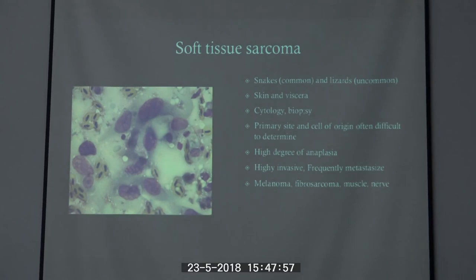Now, soft tissue sarcomas probably include fibrosarcomas and include anaplastic and poorly differentiated melanoma, but they are common in snakes. Primarily involve the skin and viscera, and you can pick them up on cytology. It's a spindle cell neoplasm. We'll have varying degrees of cellular activity, but by the time that we get them, it's very difficult to determine the primary site or the cell of origin.